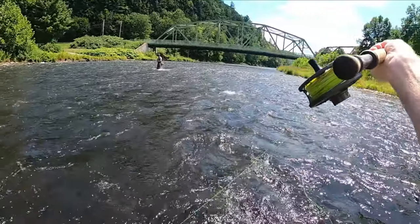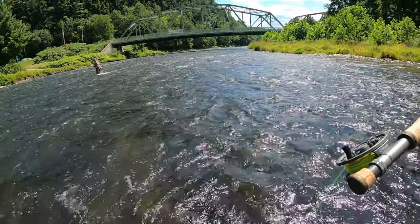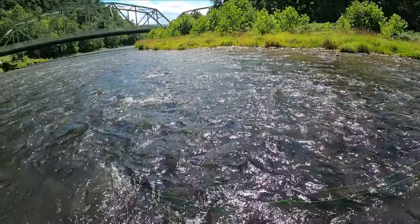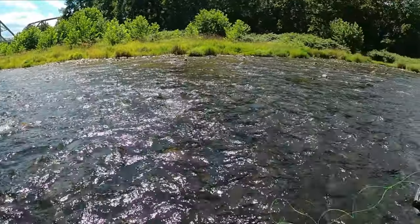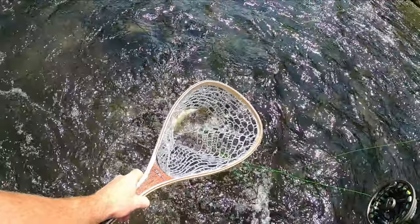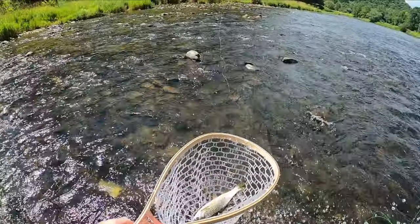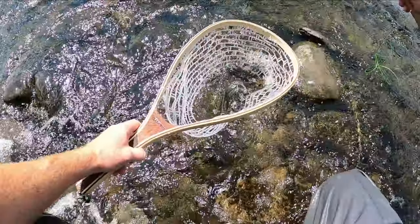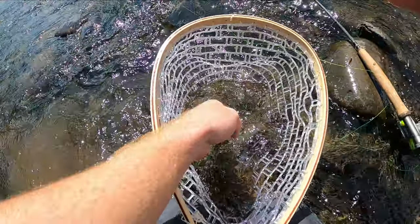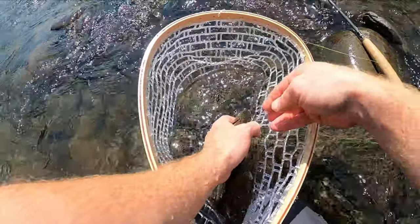Another one. Rainbows. That one took the other one. That took the variant, orange crush. Wow, that's a beautiful wild rainbow. Wow, this one's crazy cool looking. Look at this fish. Orange crush. So it's 1-to-1. One on the stonefly, one on the orange crush.